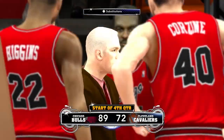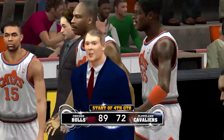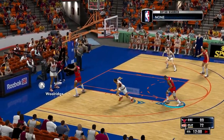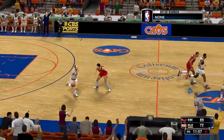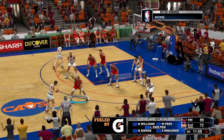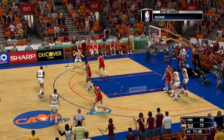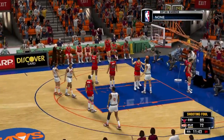And we're rolling here again with the fourth quarter. Might not come down to the wire, but you never know. The Cavaliers trail by 17. They've got Woolridge. Free out there with Williams. And it's Shelton, at the pivot spot, manning the middle. So that's who's on the floor for the Cavaliers. Pass to Free. Floats one up, and that one's good.